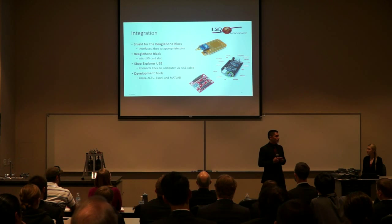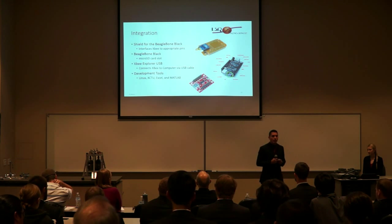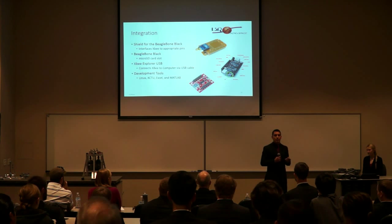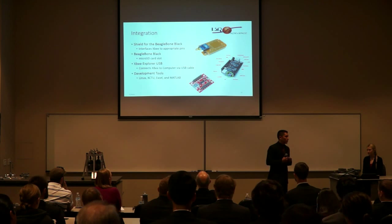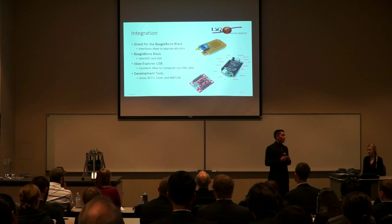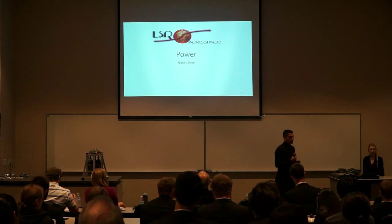And at the ground station side, we would have an XBee connected to a ground station computer through an Explorer USB, where we could upload the data and then save it on a desktop or a laptop, and then use it for later data analysis. The developmental tools that we use include Linux, XCTU, which is a Digi software for the XBee specifically, Excel, and MATLAB. So without further ado, I'd like to call up Blake Olson to discuss power.